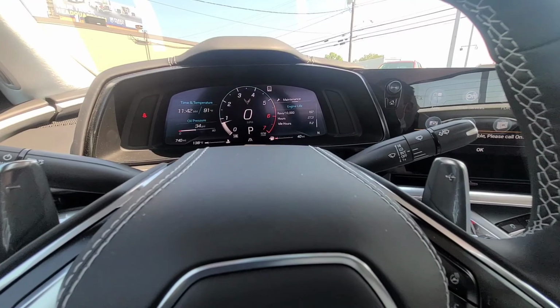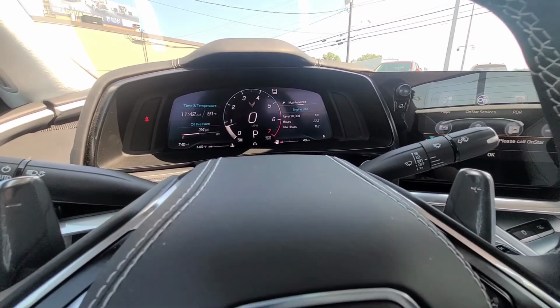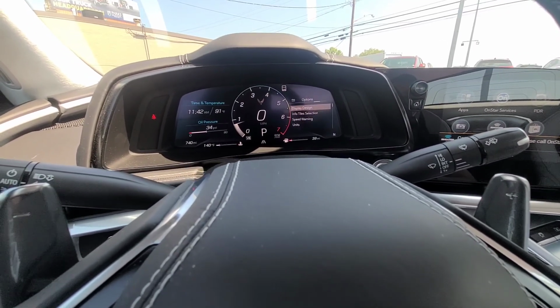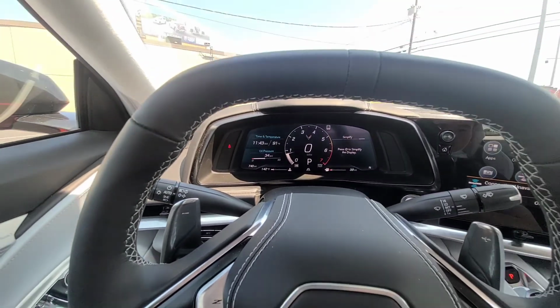Wow, it looks like we've got a revs by 10,000. Okay, interesting. Never seen that metric before on an engine. And fluids, back to fluids options. You can change this out if you want. And then we've got our time and temperature on the left-hand side of the screen.